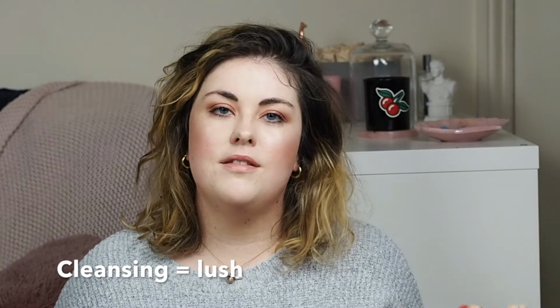So the first thing I'm going to talk about is cleansing, and I think that cleansing is really the cornerstone of any skincare routine. I remember when I was 15 I used to use those simple makeup remover wipes, and I wondered why my skin wasn't in the best possible condition. It's because I wasn't using a proper cleanser, and I think it's just so important to find one that really works for your skin to make sure you're getting the most out of your skincare routine.